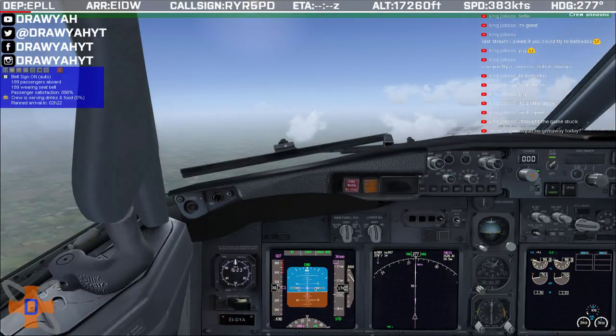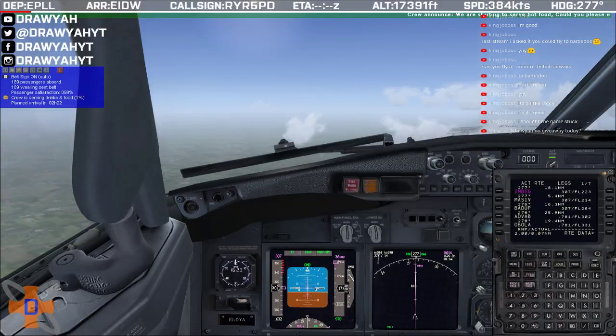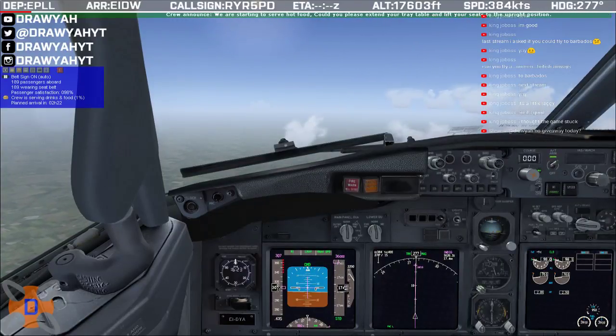Fuel-wise, we should be alright. I mean, the FMC is going to carry on moaning that we're in the reserves for the entire thing, but I can tell you that will not be the case. I'm most likely just putting the wrong number in for the system, but things are alright. We should be alright.